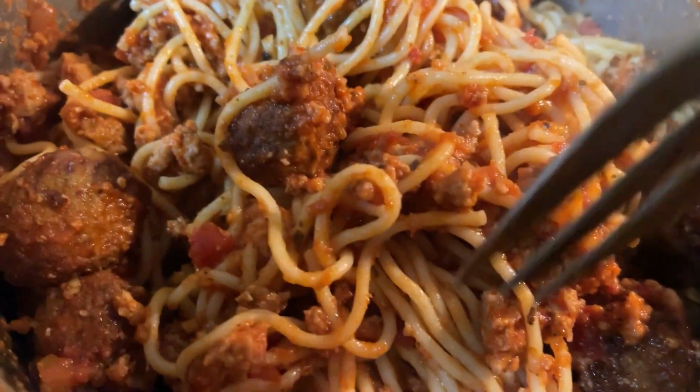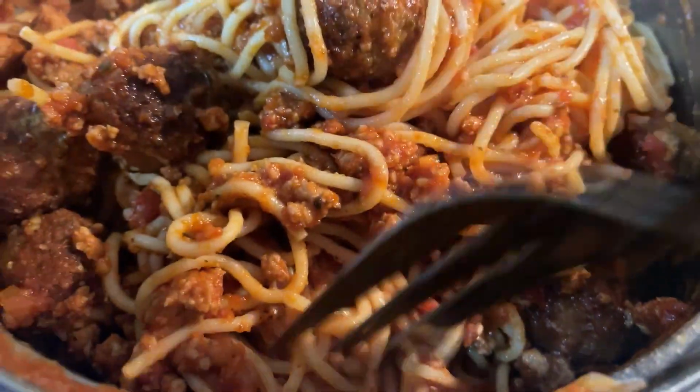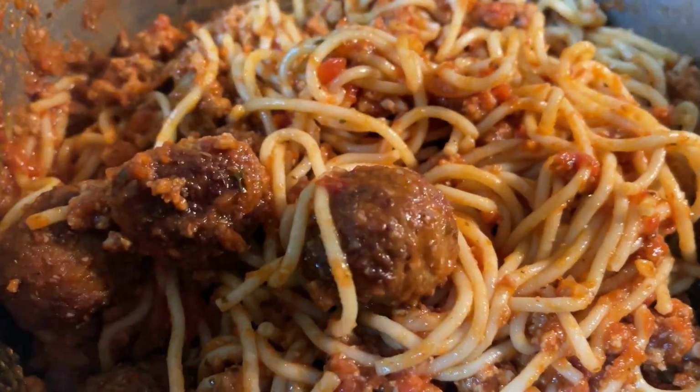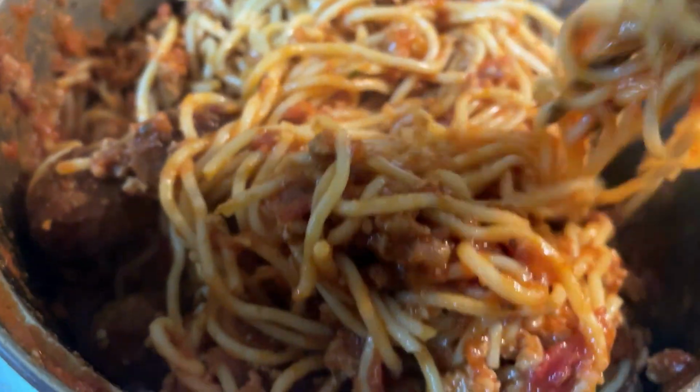All right, y'all. So this is the spaghetti and meatballs. This is what Marshall's going to be eating because this is what he wanted. So this is what he's eating.